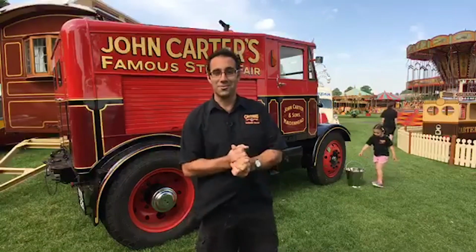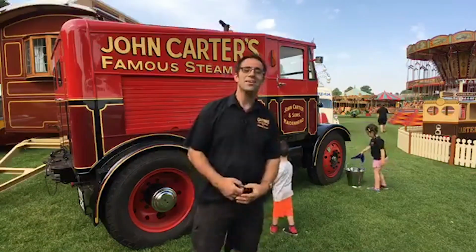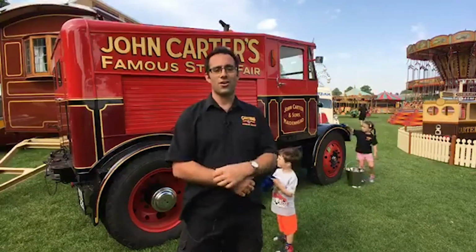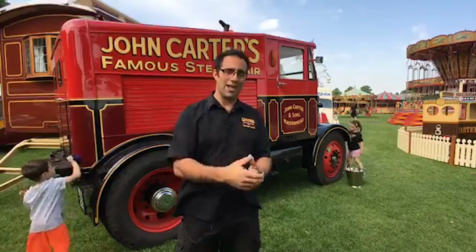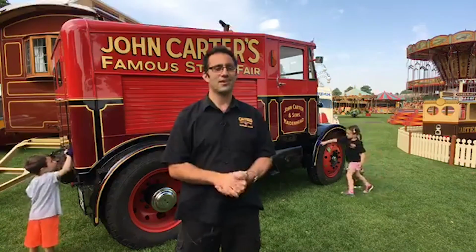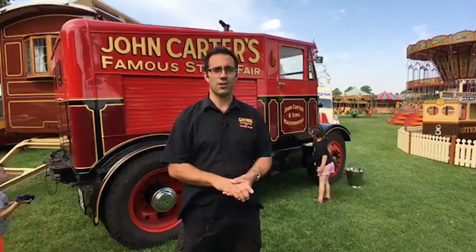I'm Joby Carter from Carter Steam Fair, but you know that, right? So, we're talking all things Scammells today because our first 6 lorries when we started the firm were Scammells. And then we had a Model A, which we still got, and then we got Atkinsons, and then we moved on to ERFs, and we had an AEC and Fodens and so on and so forth.